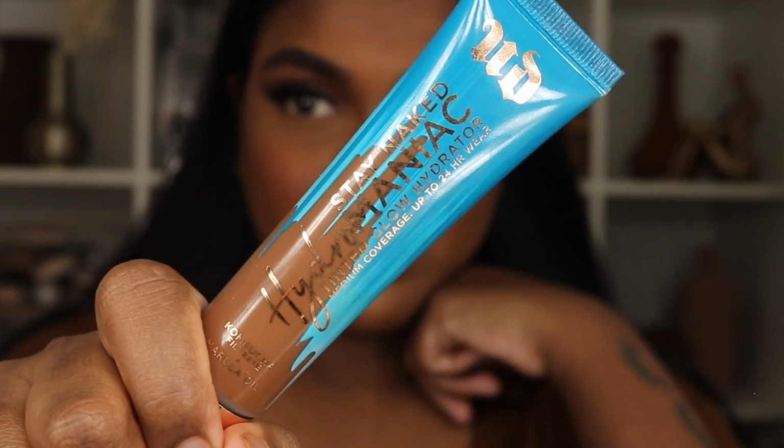Yeah, once I blend it out, 80 will definitely be my color. Obviously my neck is much darker than the rest of my body, my face and my chest, so I usually just have to blend it all out. And then we have 81. Now this one's a little bit darker.